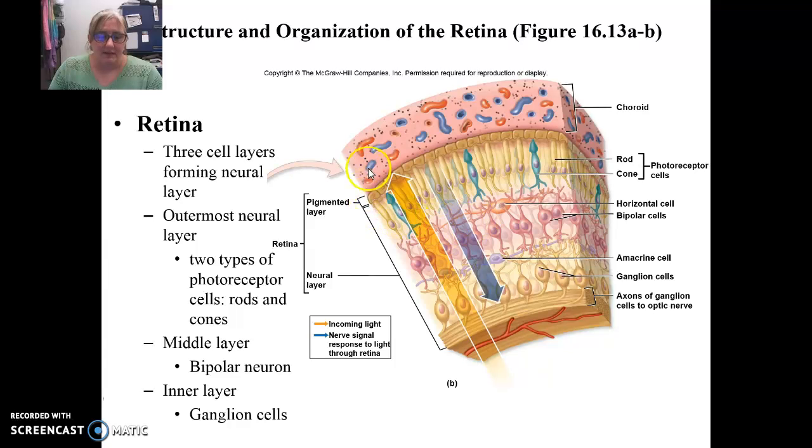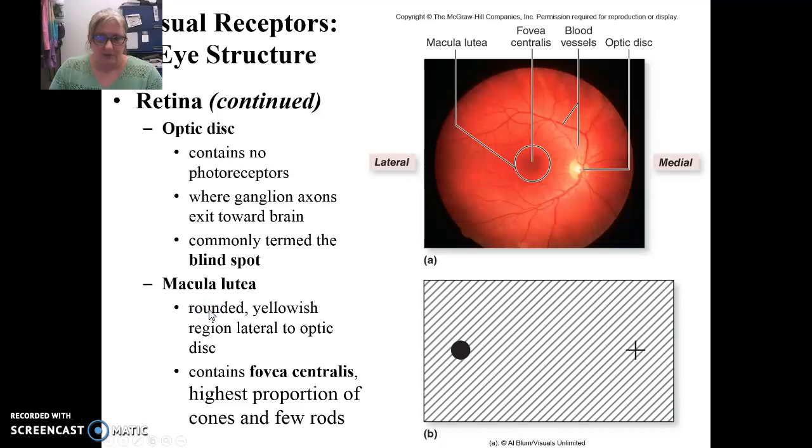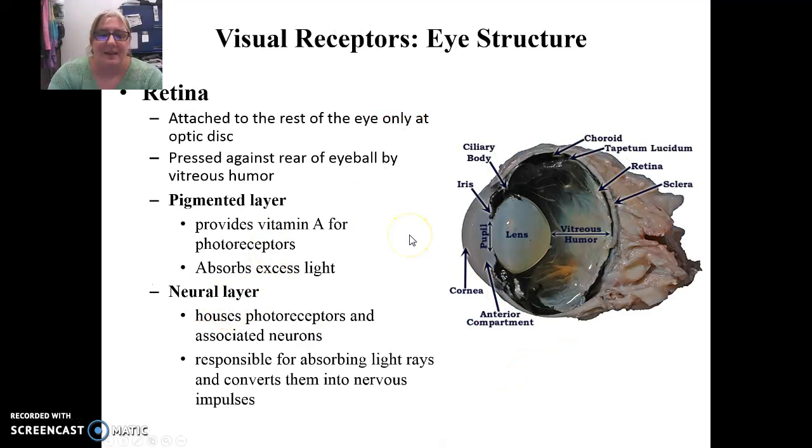All right, so now we're going to talk about the retina. The retina is the third layer of the eye, and it functions in taking in light information. So it has rods and cones, which are your photoreceptors that take in information. It also has a pigmented layer where we have a component of vitamin A, retinol, that helps to absorb or take in information.